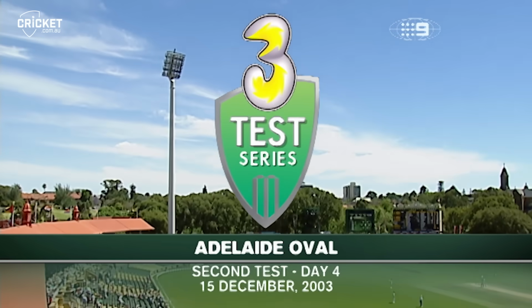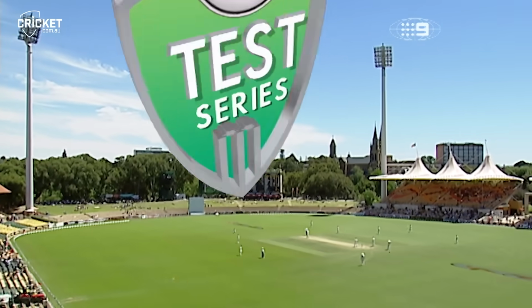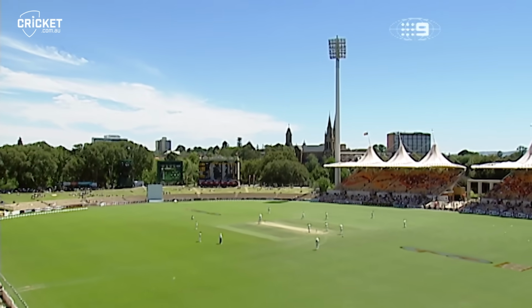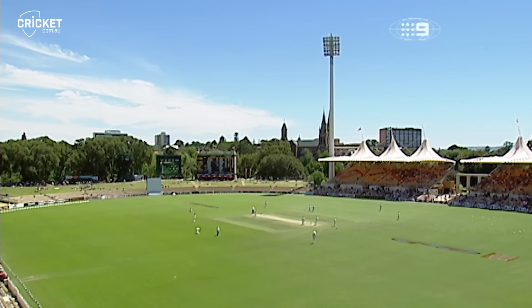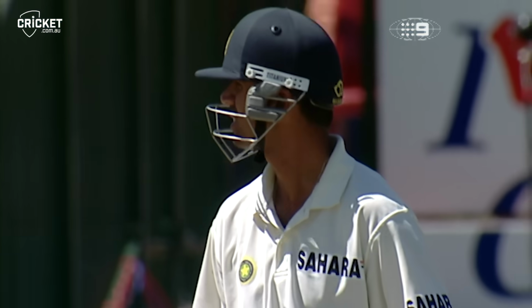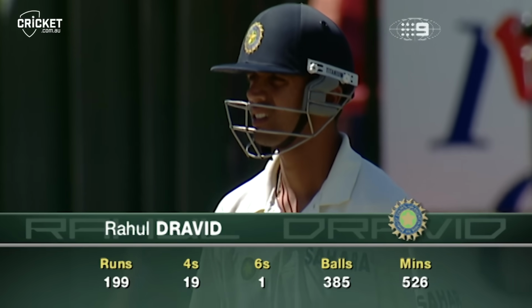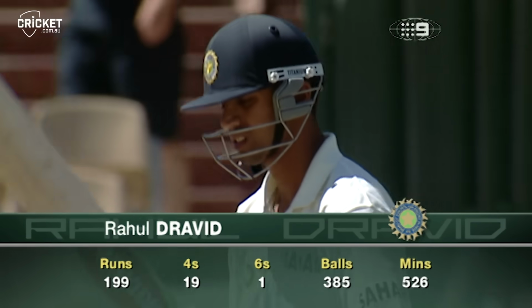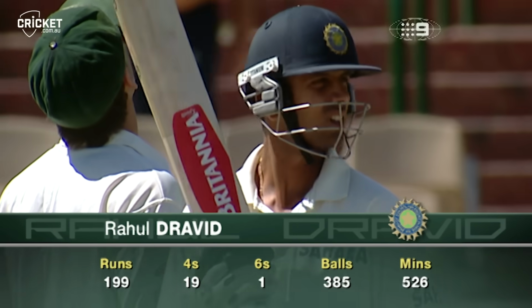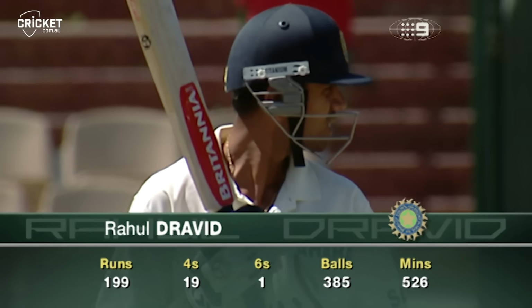Morning around Australia, welcome to the Adelaide Oval. We're into day 4 of the second Test match between Australia and India. Rahul Dravid is on 199. The players are out there in the centre, umpires are ready for the start of play. Australians are conversing about field placings. Rahul Dravid waits on 199. Played a lovely innings yesterday. He and VVS Laxman, quite brilliant.